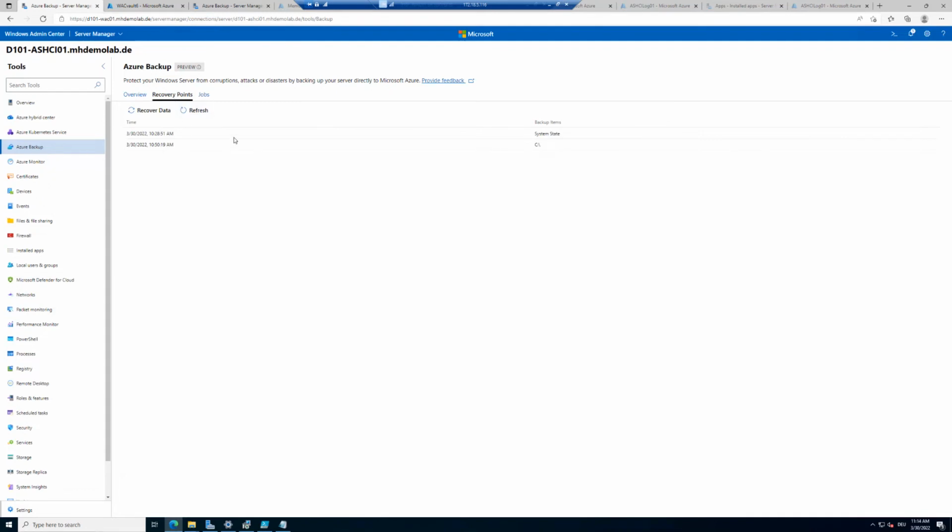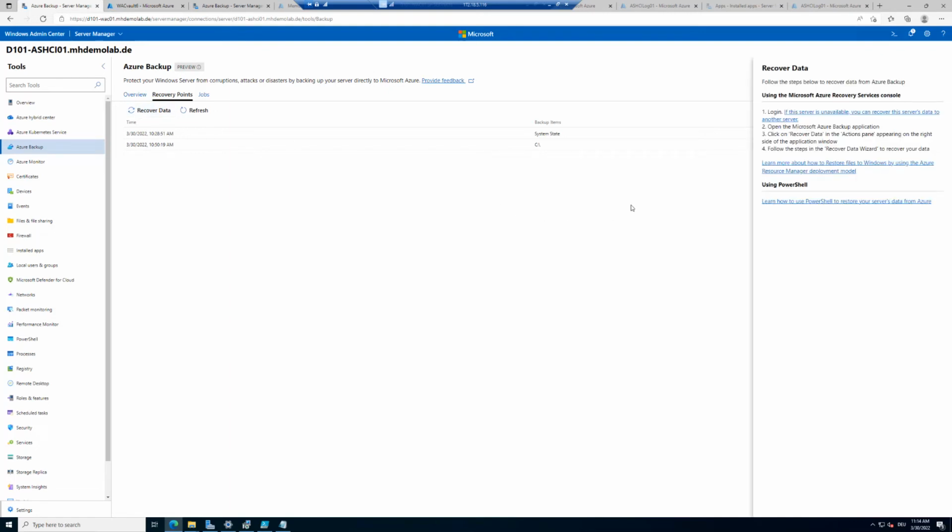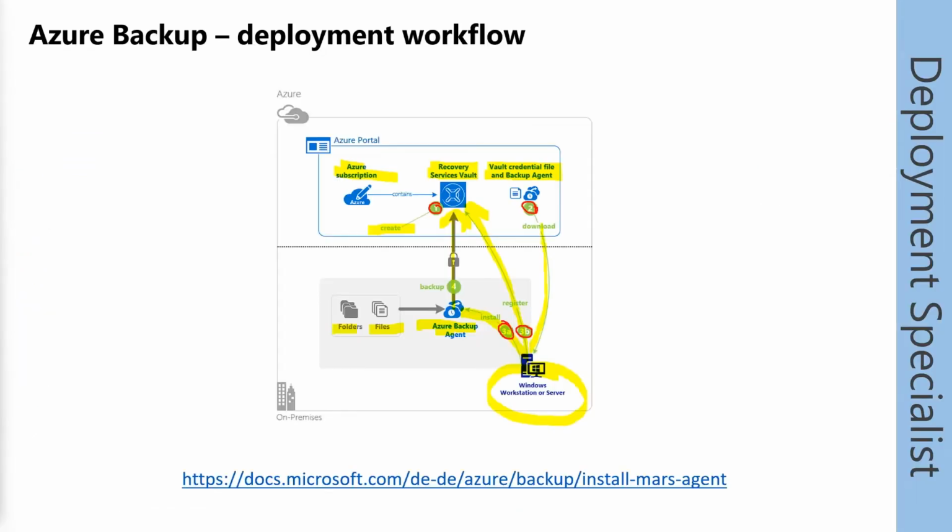And in the recovery points, I can also select one of these points or see the points, and can refresh if there is missing information. And here's a button to recover data. For recovering the data, I have different ways to act depending on whether I'm using the server where I started the backup. So if the server is still there and I only lost data, it's a different way to recover compared to the situation when I lost the server completely and have to rebuild it. I have a step-by-step guide here on how to prepare this backup and how to prepare this recovery.